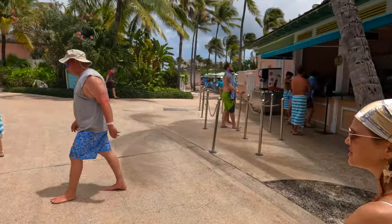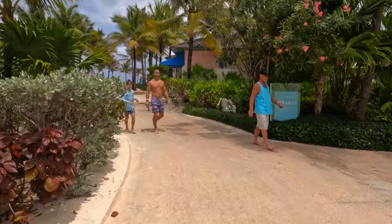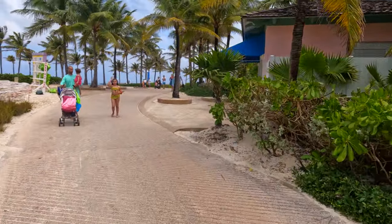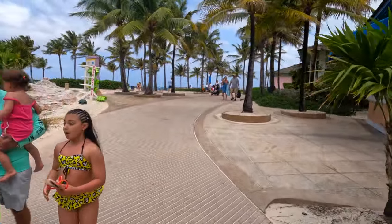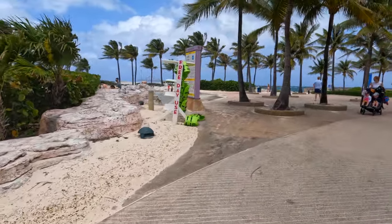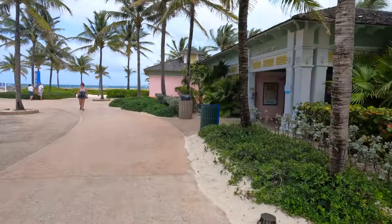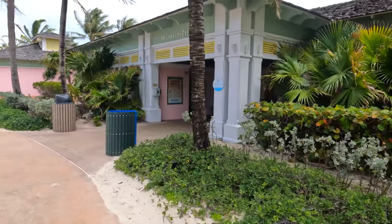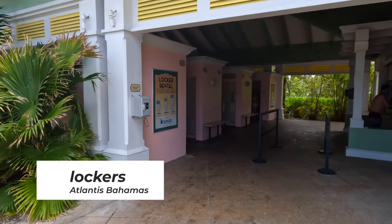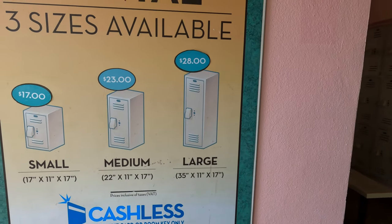There are also cabanas available that you can book or reserve for an additional price. If your kids need life vests, there are life vest stations and they are free to use throughout the property. In this structure, there are lockers for rent. They offer small, medium, and large lockers for rental for $17, $23, and $28.